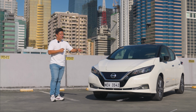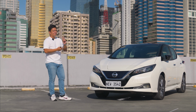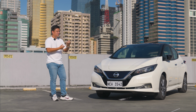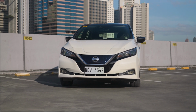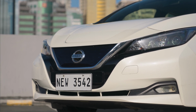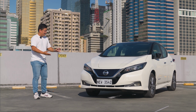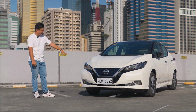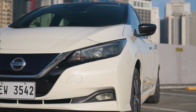This thing is actually a Type 1 charger. Most of the other chargers out there have this Type 2 protocol, which is incompatible with this one, so you need to have some sort of converter for this. But overall, I love how the Nissan Leaf's front end looks very unassuming. The design isn't very in your face. It doesn't scream out loud that, hey, I'm bringing out an EV. Instead, it's all business. In fact, the headlamps are halogen headlamps. The fog lamps are halogen as well. The only LED that you have here are the DRLs.